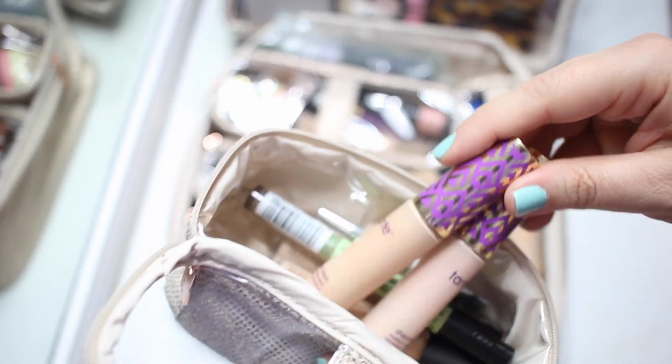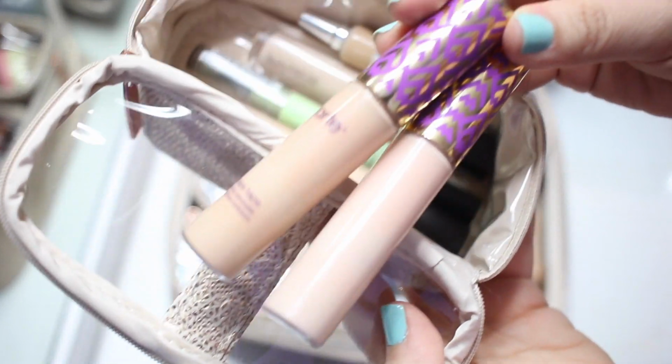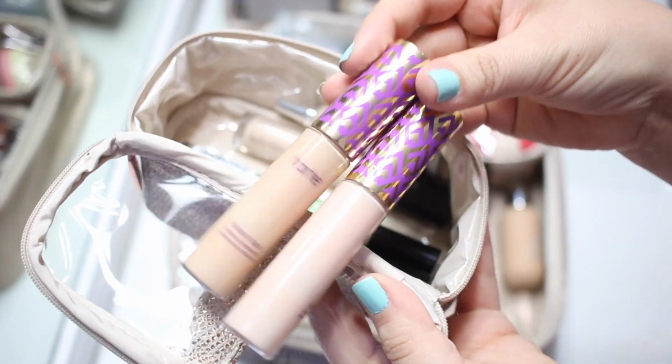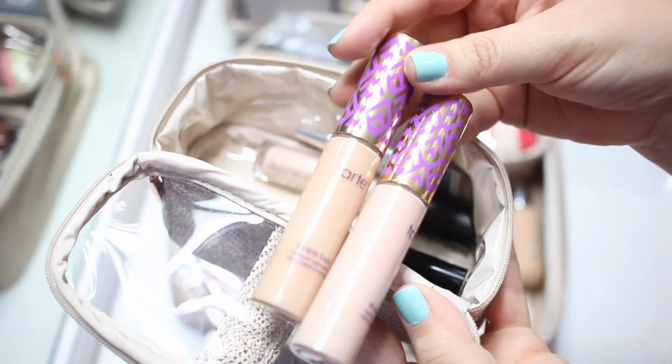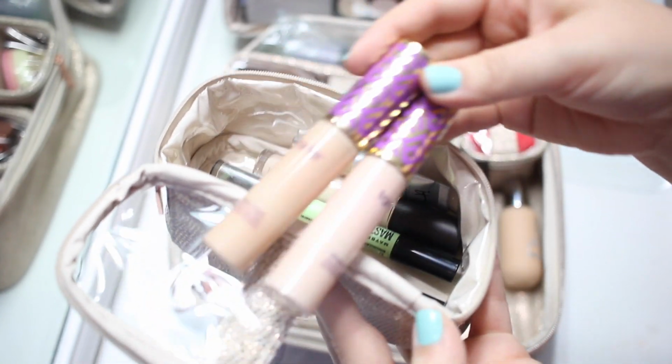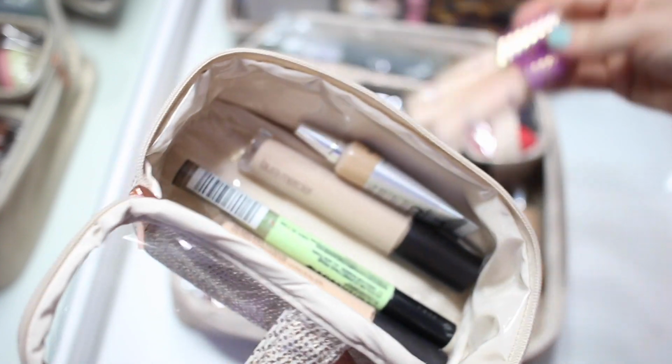For concealers, I do the same thing. I take a concealer for the evening and I take a concealer for the daytime. I mean, you can definitely see the difference. For the evening, the one that I chose to take was the Tarte Shape Tape concealer. This one, I mix the shades light, medium, and light. So this is the one that I like for the evening.